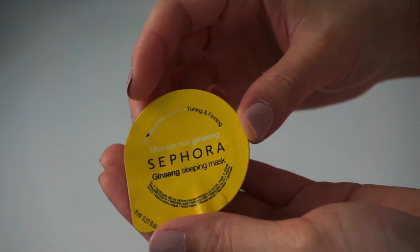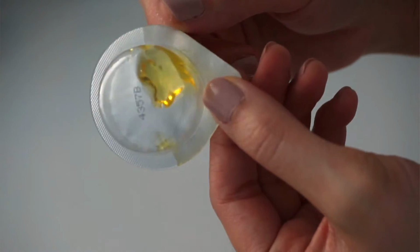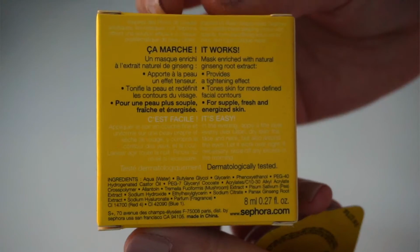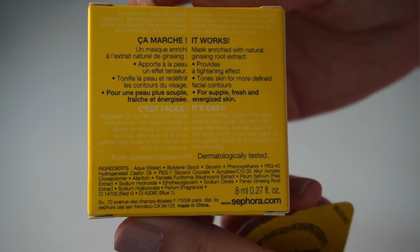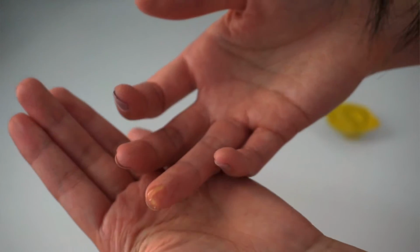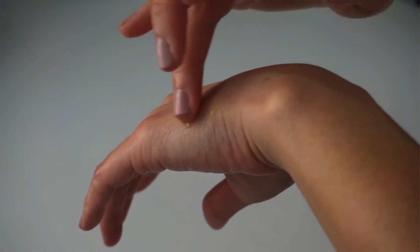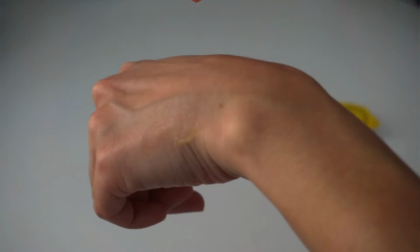It's supposed to provide a tightening effect, tone skin, and make your skin look supple, fresh, and energized. I don't know about energized or supple. Did feel the tightening effect. Toning, I don't know. It says for more defined facial contours. That's really, really weird. Like, are my cheekbones gonna be more defined after using this?